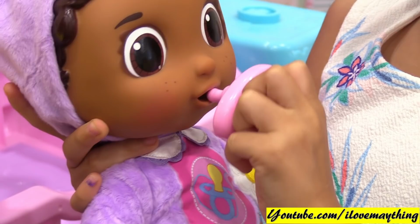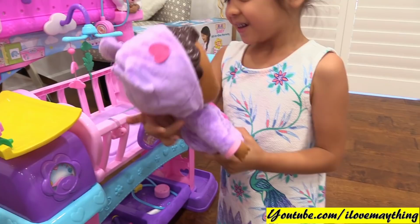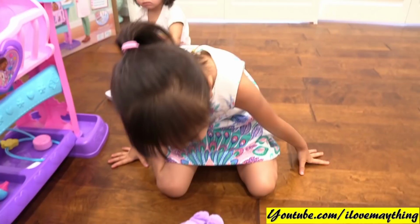Baby bottle. Hope is always needed in the nursery. She's a bad baby. Why? Why is she a bad baby? Here we go. Yay! Maya, don't do that. Maya, so silly.